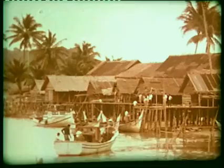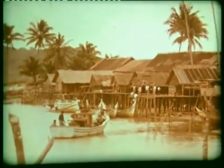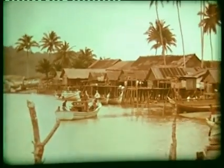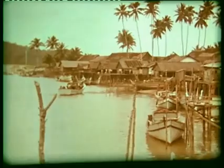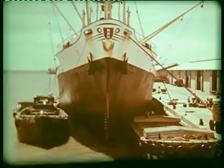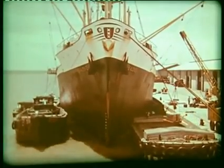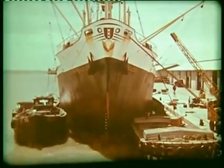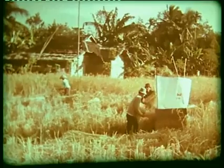The states of Malaysia are mainly lands of jungles and swamps and mountains. Most of Malaysia's approximately 10 million people live on the narrow coastal plains near the sea. Many of the people in West Malaysia, the Malay Peninsula, work as fishermen or as traders. Many of the people also work as farmers.